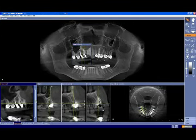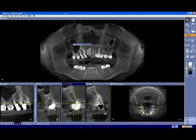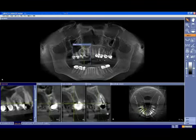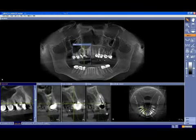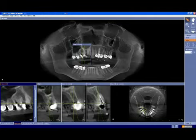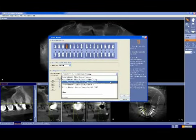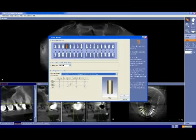We're able with the software to actually plan for immediate placement. We're going to enlarge that area a little bit, kind of line everything up so we can see this area very clearly, and then we're going to go to the implant planning screen and click on this little icon here. We're going to be placing the implant at number 4.